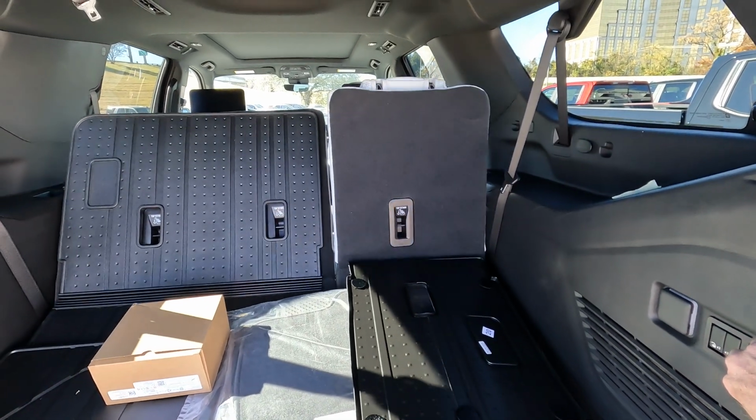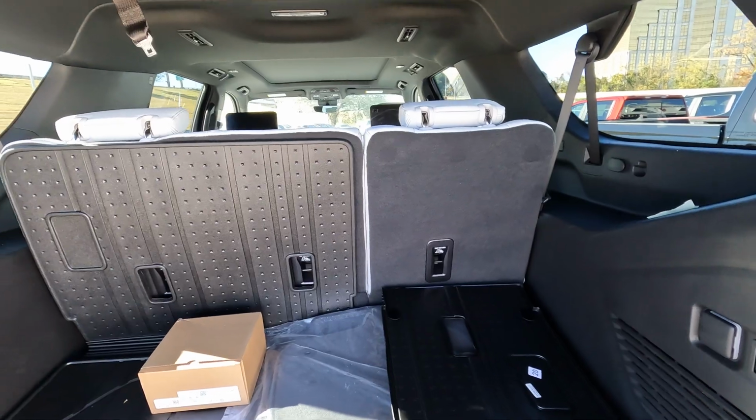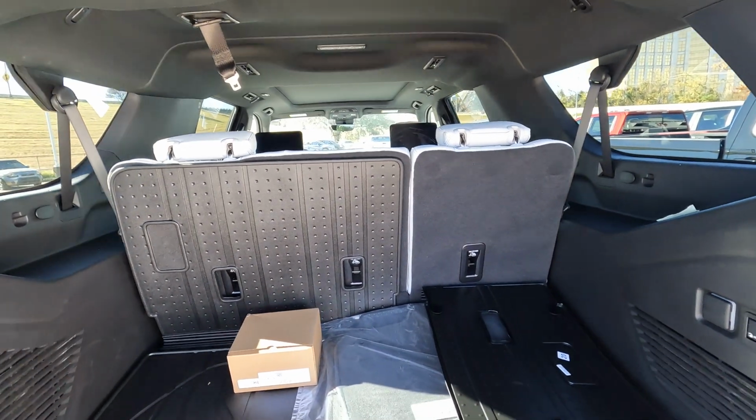And notice they come up quite quickly. I like that. That's a good thing. Very easy and very convenient to deal with.